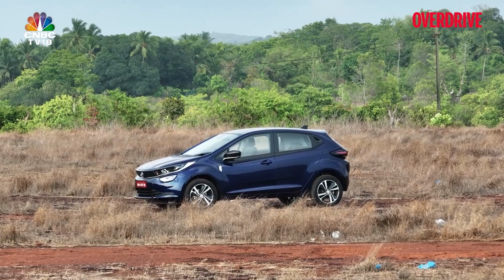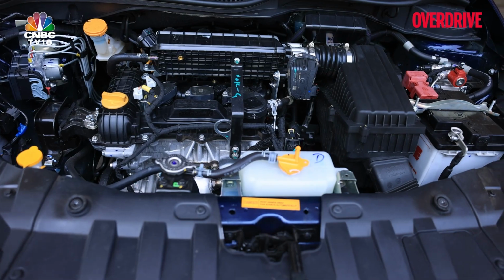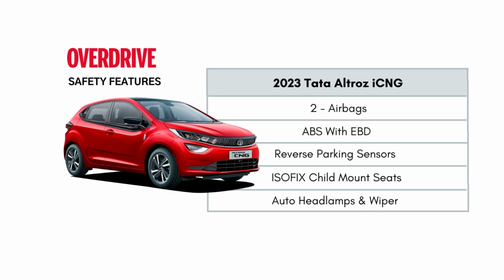Other CNG focused safety features are a micro switch that keeps the car switched off while refueling, and a system that cuts off CNG supply to the engine and releases it into the atmosphere in case of a fire. The lack of ESC in the top variants is a miss, but you get two airbags, ABS and brake sway control.